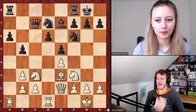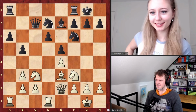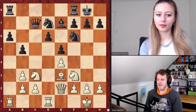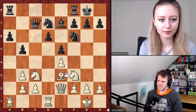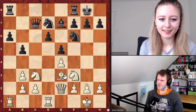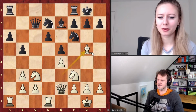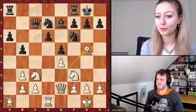On the other hand, maybe there are a little bit of tactics here and there. I can take on E5, and also the knight on D7 is bound like this too. So bishop G5 looks weird because normally you pin a knight. It looks a bit counterintuitive to just threaten giving up a bishop for a knight.